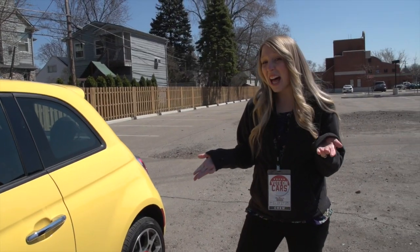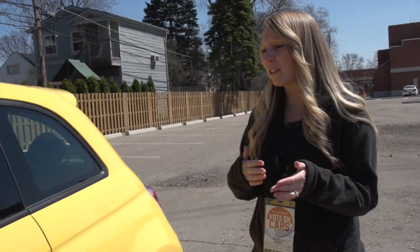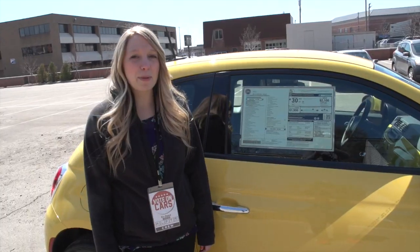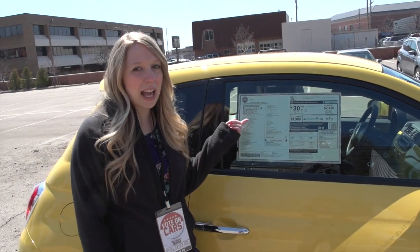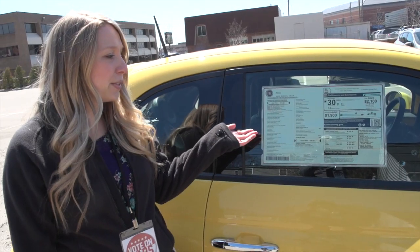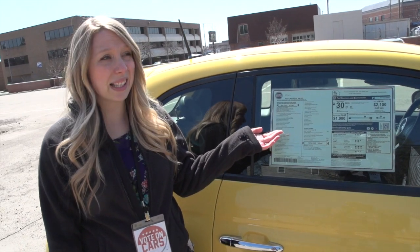I'm really about functionality and I don't know if function-wise it would be something I go for. A couple things that I did like about the car was the fuel economy. It actually has really great fuel economy. Combined is 30 miles per gallon. And for a new car, it's a really great price at about, I think, $17,500.